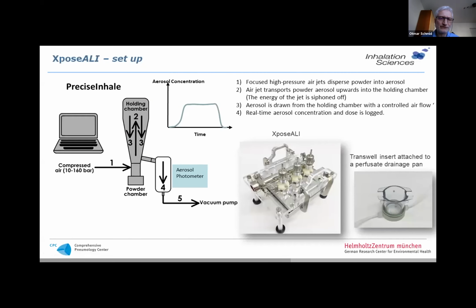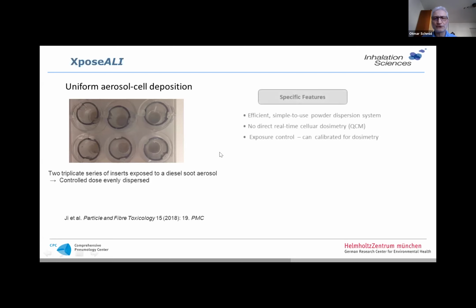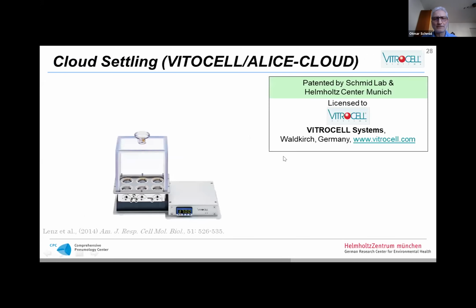So it's a high pressure system. You put the powder in here. There's a high pressure air pulse injected, which brings the aerosol into the chamber. And then from this chamber, there's a continuous flow of air into the exposure unit. As I said, this is for the powder system. This is really easy to use and gives very controlled, uniform deposition. You can see it here. I'll speak over that. Then I want to briefly go on to the cloud settling issue and the cloud settling device from Vitrocell.